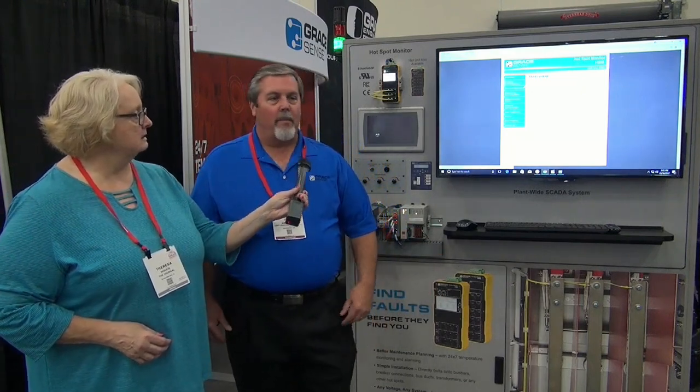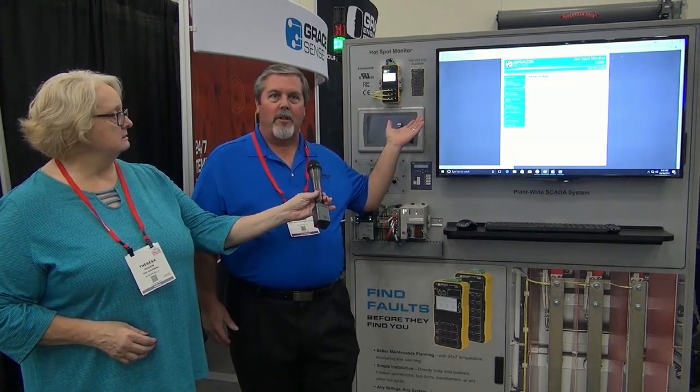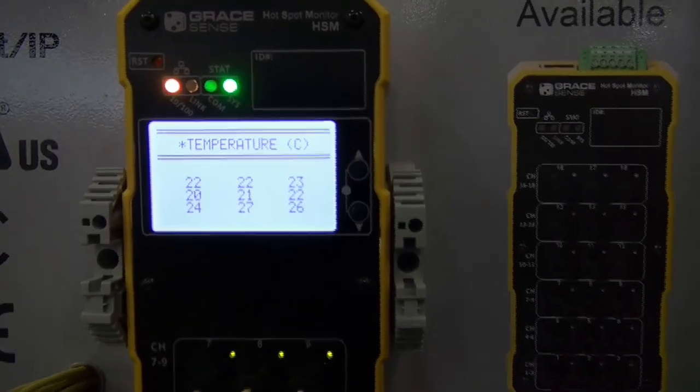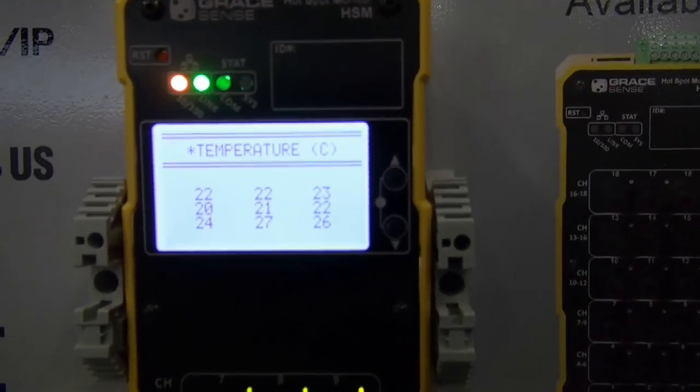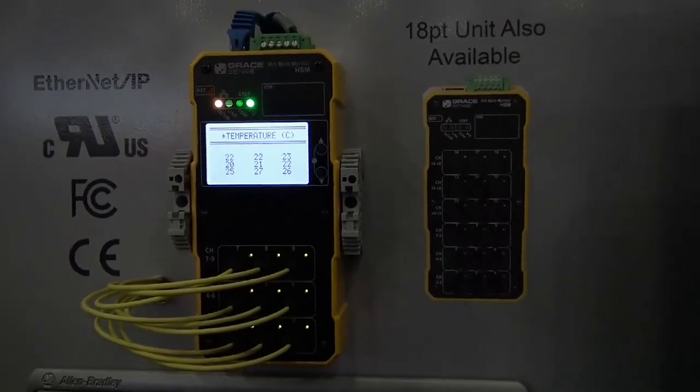So the hotspot monitor basically gives you the opportunity to monitor different connection points in your low voltage and medium voltage switchgear, and to monitor those temperatures on a continuous basis. So if you have any problem that's occurring, you're going to see it show up on your trend or your data historian, and when you do, now you can react to it. By reacting in advance of a problem, you're not going to have damage to the equipment, and everything will continue to run properly.